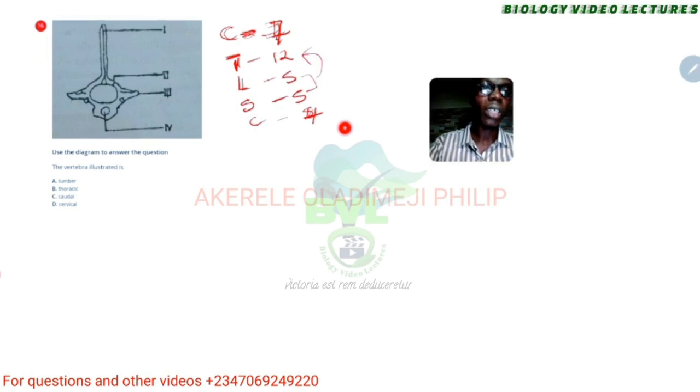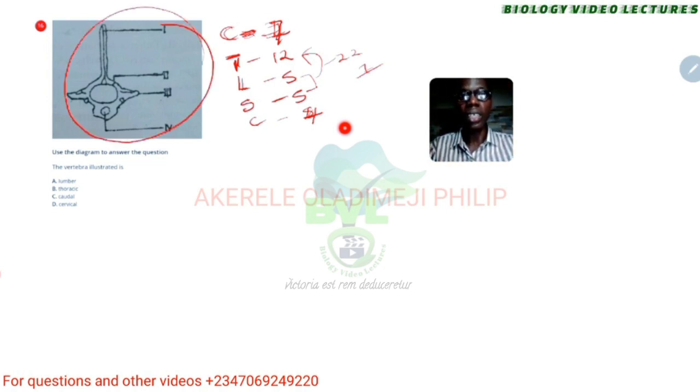So this is 22 plus 7, that's 29 plus 4, 33. It's actually 33, please. So we have 33 bones that form the vertebral column, so to say. And the thoracic one is 12 in number. And what you have seen here is the thoracic one. So the answer is B.